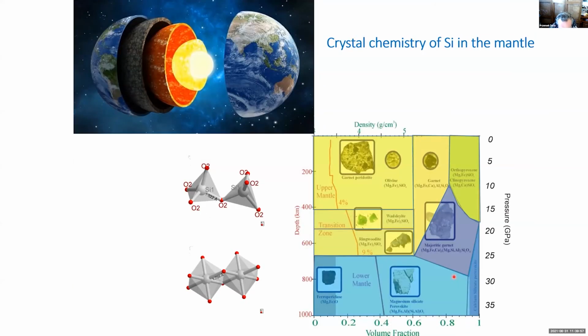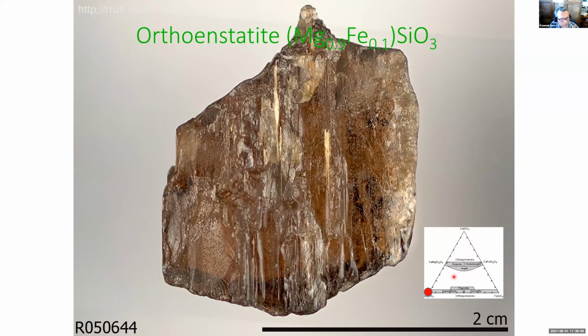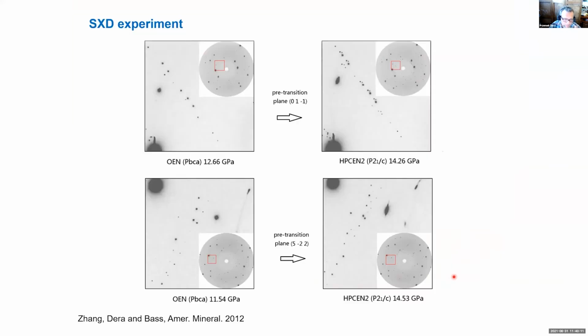Some years ago, almost 10 years ago now, we set out on this quest of exploring the high pressure behavior of this silicate family of pyroxenes, which has a 4 coordination number at low pressure and is present in large quantities in Earth's mantle and subduction zones. Some of the first experiments were done in collaboration with Jay Bass and John Parisi.